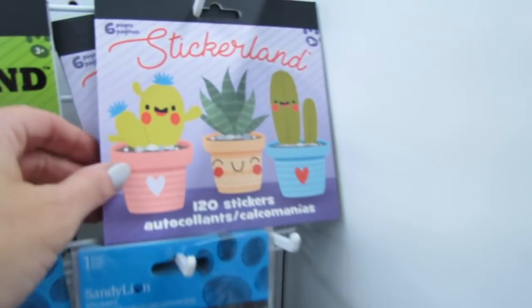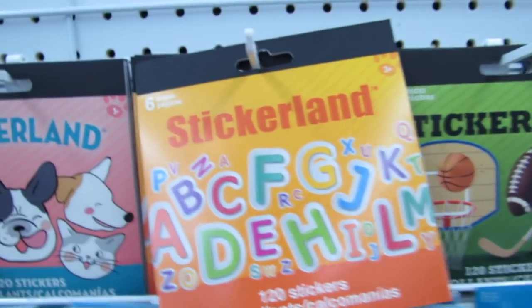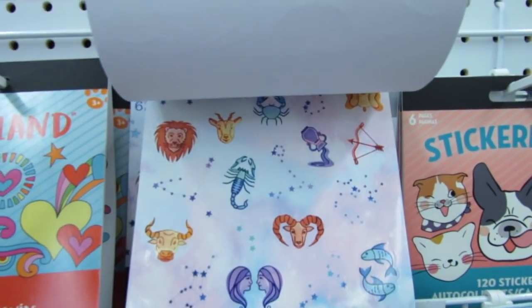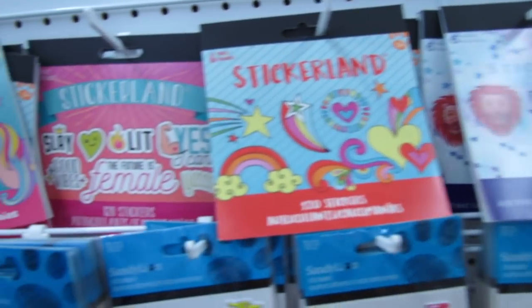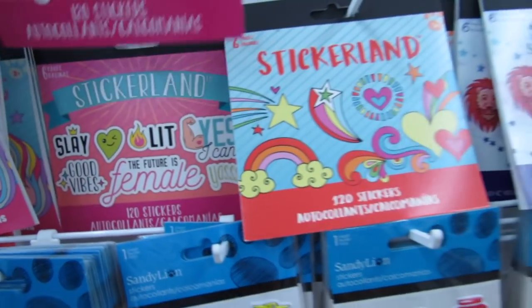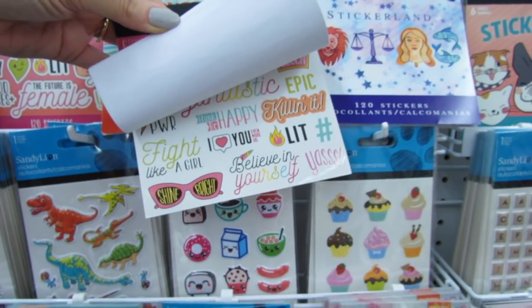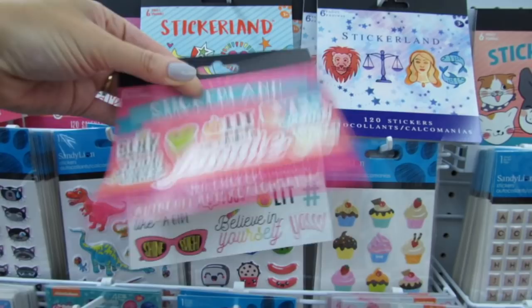Look, you guys. Okay, so we have this new one, the sports, the alphas, the pets. This one looks like all the zodiac signs. I wonder how much these are. I'm thinking that these might be dollar sticker books, but I'm really not sure. We also have this one. Oh, girl power, yes. Believe in yourself, fight like a girl, shine bright, girl power, epic.